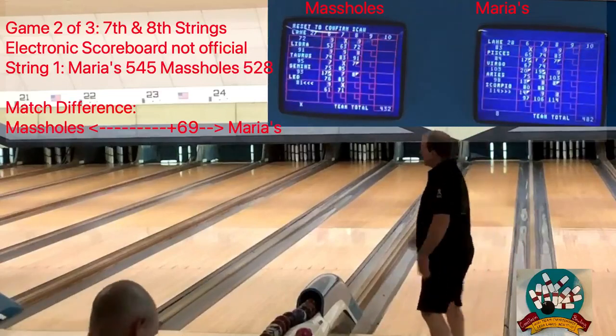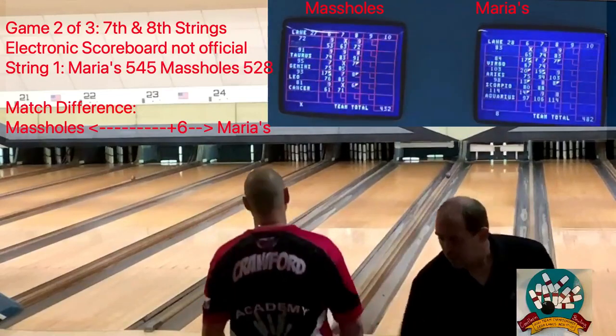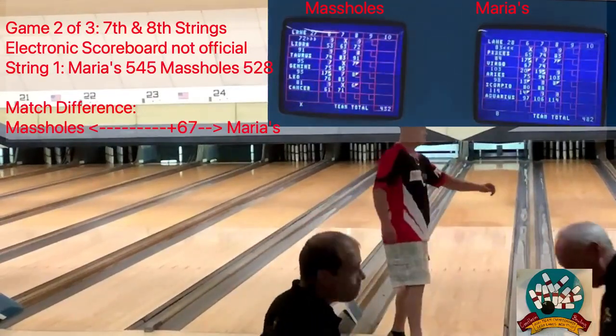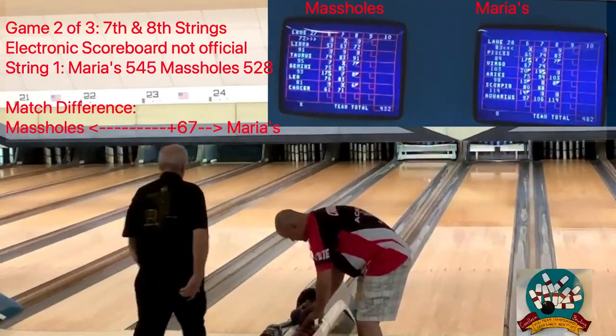Winchell tries to kick it over, wouldn't go. Eight box, 114 through eight, solid string. Two boxes to go here in the second. 482, 432, 60. 77 now is the lead.